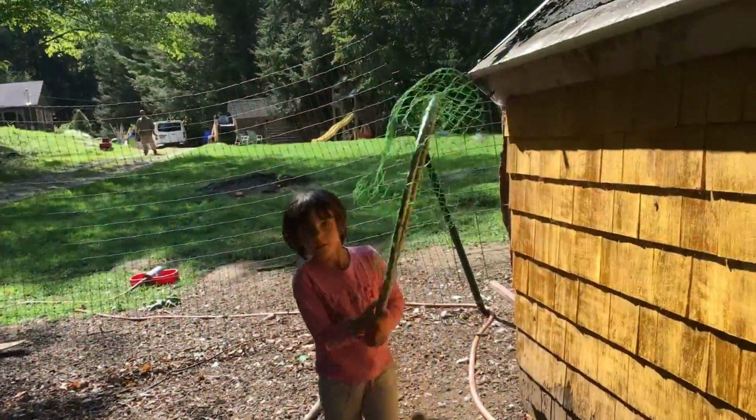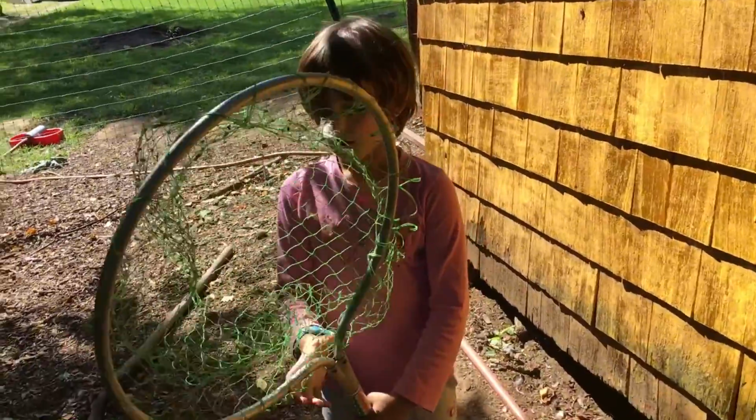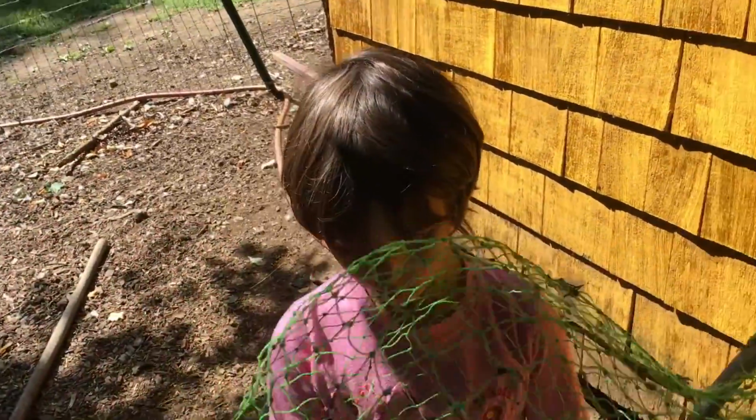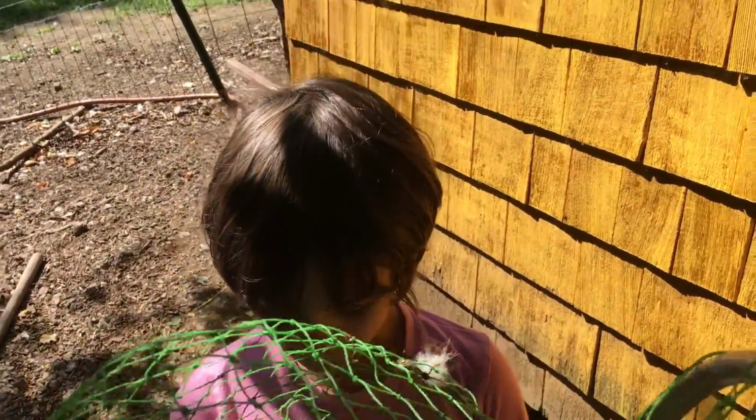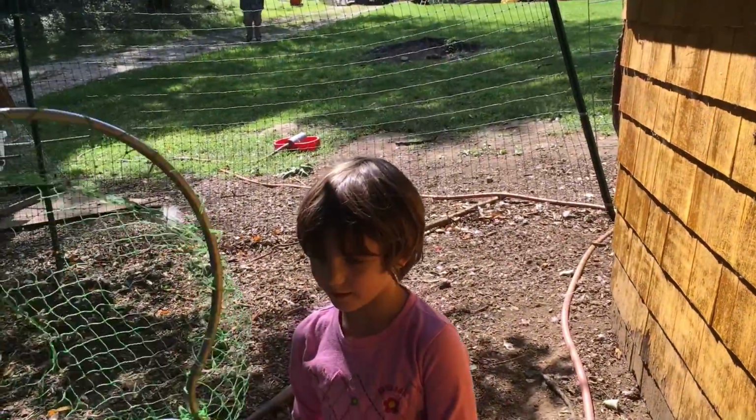So I'm gonna show you my favorite tool to use when trying to catch your chickens. What's that, baby? It's a net. That is a net. What kind of net?